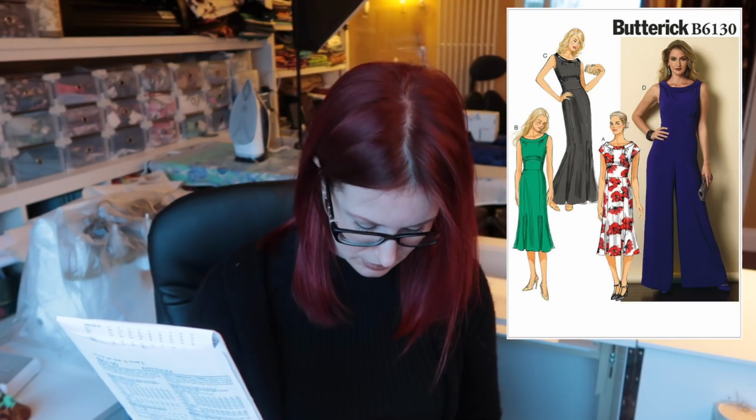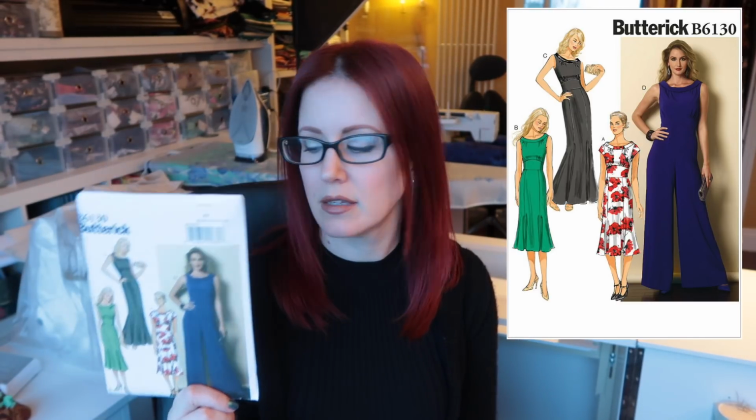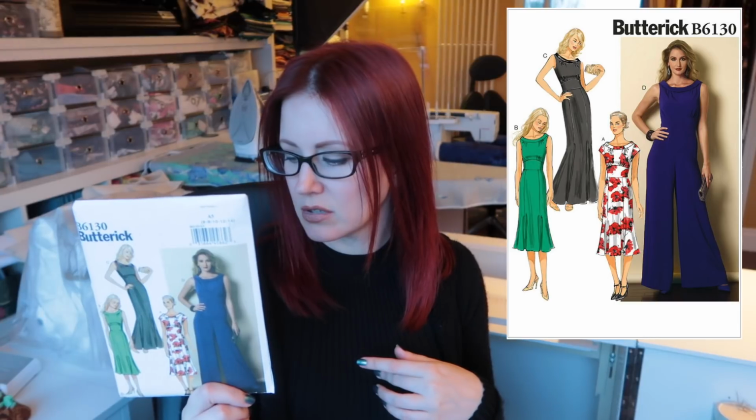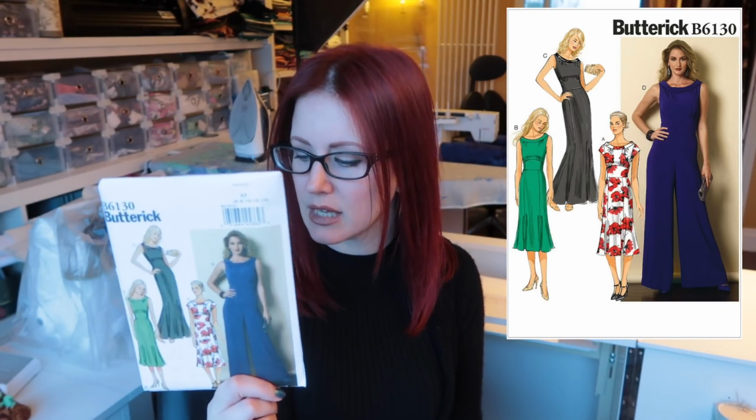Next up is the Butterick 6130. I believe I was gifted this one at Christmas. I think I was. This one actually would be a really good starting point for that red Dupioni dress and velvet dress that I wanted to make for my little red dress project. This has got the kind of waistband I wanted on it, and I can see that maybe doing, rather than a cowl neck, I could do the red velvet like that, but this has either skirt options on it or trousers, so there's a jumpsuit or skirt in there.